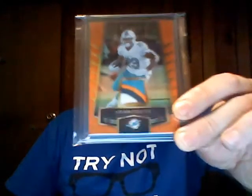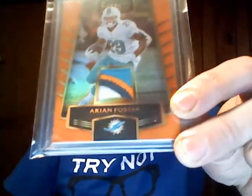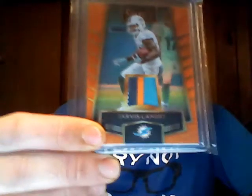By the stitching, it does look game worn. That's the other thing you can look at, folks. If you look at the stitching close enough, you can tell if it's the cheap ones or the real ones. But based on the stitching, that one does look game worn. Arian Foster, numbered to 49, and Jarvis Landry, tricolor to 49. Let's see. No, I didn't even look at the back to see if this is game worn. I'm just going to look at the threads. Yeah, see, there's a lot more space between these threads of the Jarvis Landry.